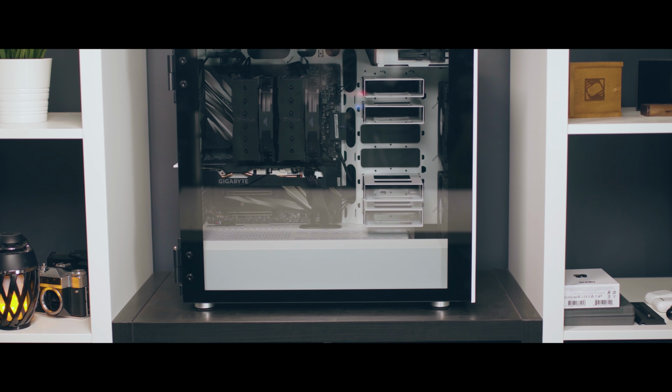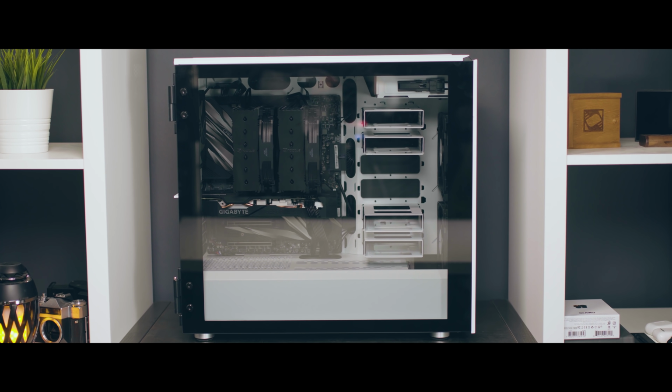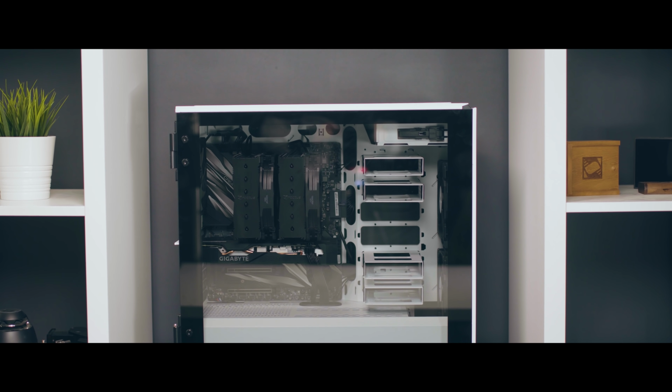So welcome. I built this PC over there, and there were two goals that I wanted to achieve when building this. First of all, I wanted it to be better than the 2019 Mac Pro, the cheese grater Mac Pro. Everyone's talking about it, so I wanted it to be better than that. Second of all, I wanted it to slot in the category of best bang for buck video editing PC. And this is exactly what we're talking about over here.